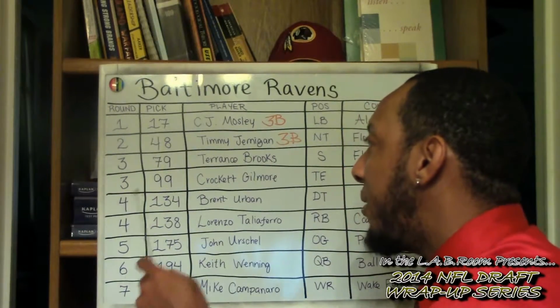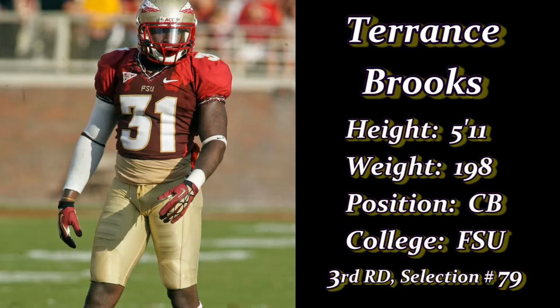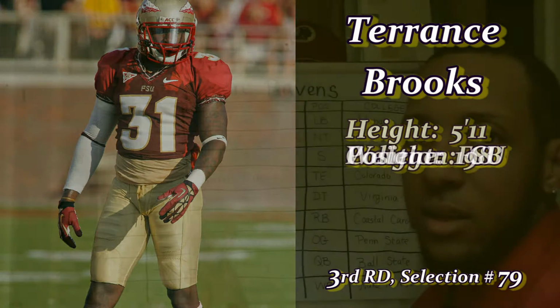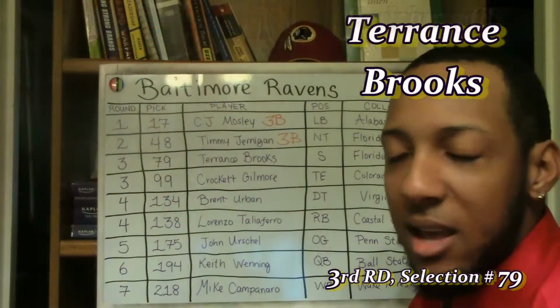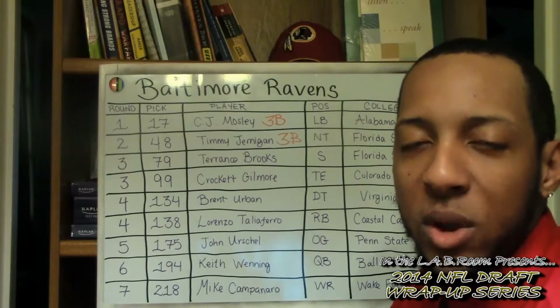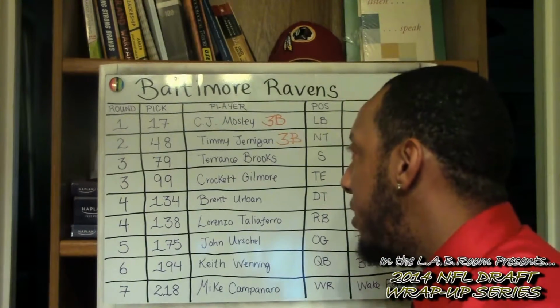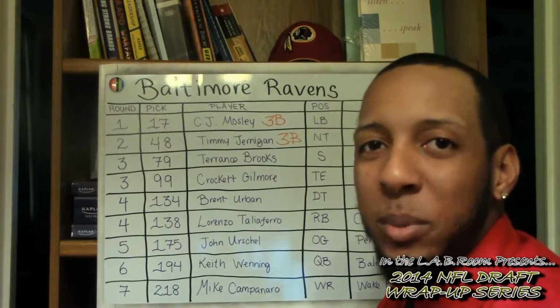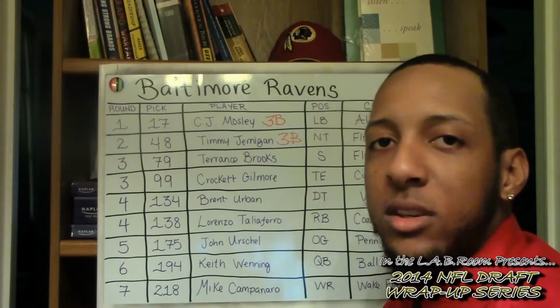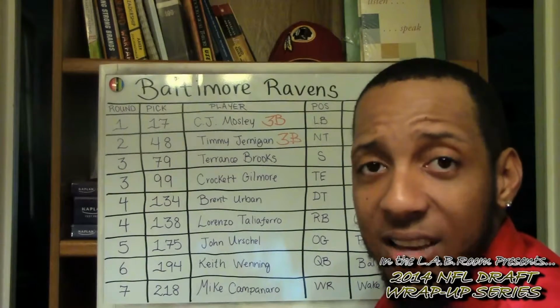You look at the third round, 79th overall selection, safety out of Florida State, Terrence Brooks. So back-to-back Florida State products. Right now, in this draft, you're going heavy on the defensive side, and you're also going with guys that went to prominent schools with great production. And so Terrence Brooks is a guy with a lot of speed. And you're going to pair him up in that back half with a guy you drafted last year.